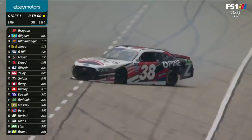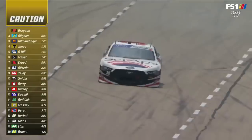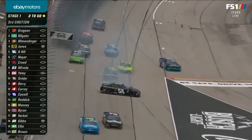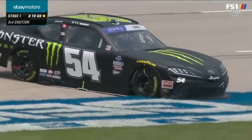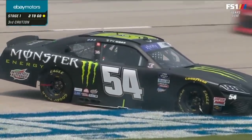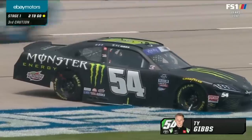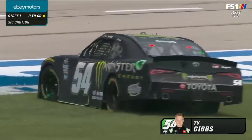And that'll end the stage for sure, right? 2 laps to go. This time around, it's C.J. McLaughlin who brings out our third caution of the afternoon. Oh, my. Tied him sideways. He just put tires on that car, so this is going to burn a set of tires here.